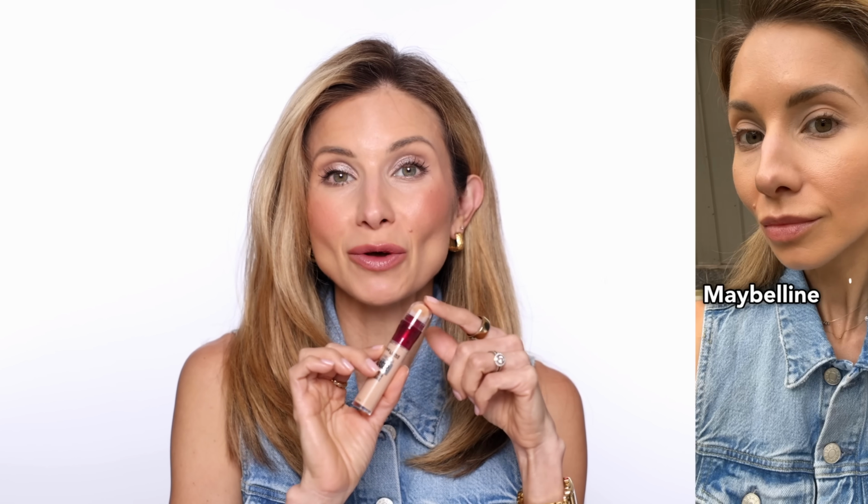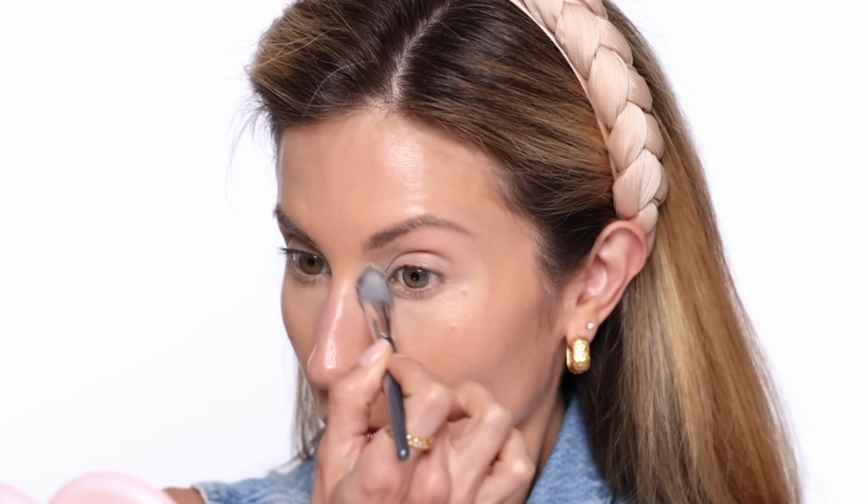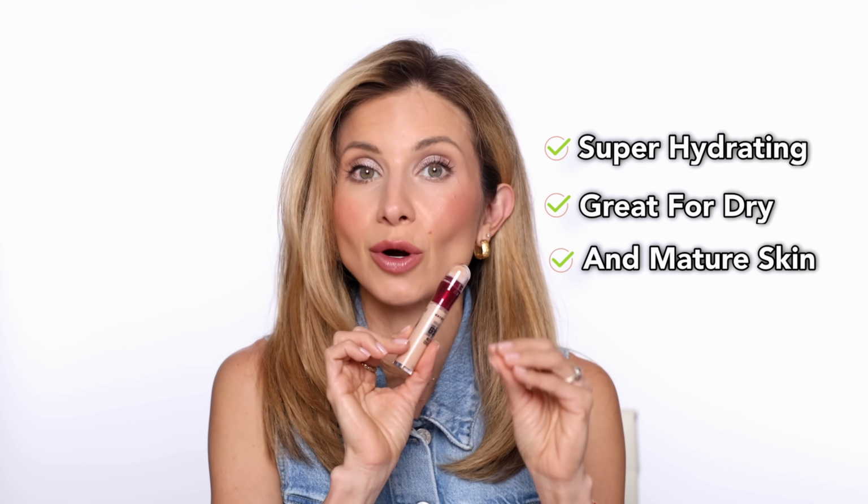My guess is that most of you at some point have tried this concealer because it is such an iconic concealer that's been around forever. It has a sponge tip applicator. Now, I will apply it with that, but then I'll go back and blend it with a concealer brush just to get the best application. You can't go wrong with this one. It's super hydrating and really great for dry or mature skin.